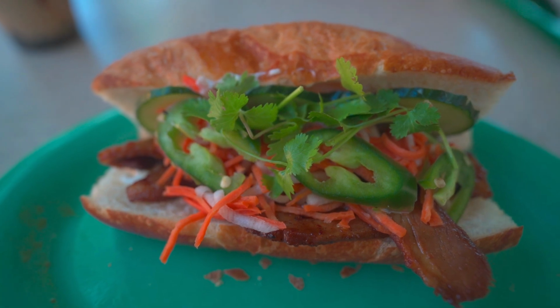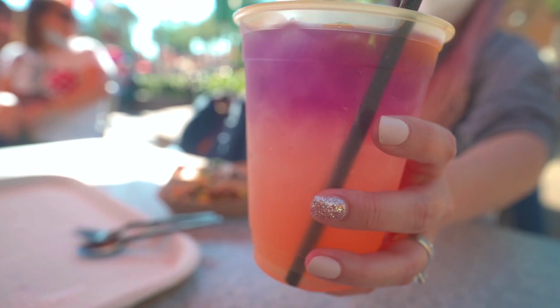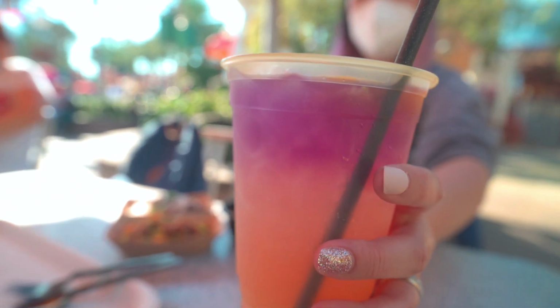It's a wrap here at California Adventure today. We had a great time eating a bunch of food and drinking a bunch of drinks. If I had to pick my favorite food items, number one would be the banh mi. It was actually my favorite dish of the day. Number two would be the spicy 3-cup chicken. And then my overall favorite, number one of everything I ate and drank, is the peach soju yuja-ade, which was by far my favorite thing. They do have a non-alcoholic version for the kids, so I'm sure that's just as good.